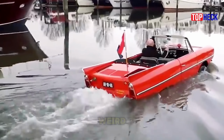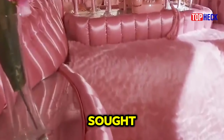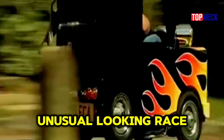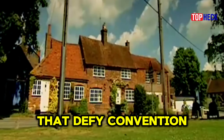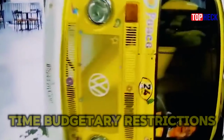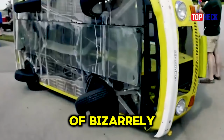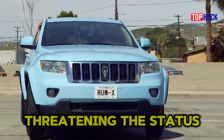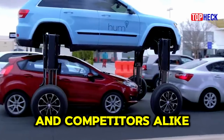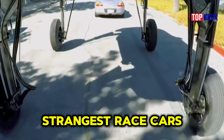Sometimes, racing gets weird. In a high-stakes world where every possible competitive advantage is sought out, bending the rules of a particular series can result in unusual-looking race car designs that defy convention, and in many cases, the boundaries of good taste. At the same time, budgetary restrictions have also contributed their fair share of bizarrely wonderful oddballs to the grid, threatening the status quo and shaking up expectations among fans and competitors alike. So let's take a look at the top 10 least likely and strangest race cars.